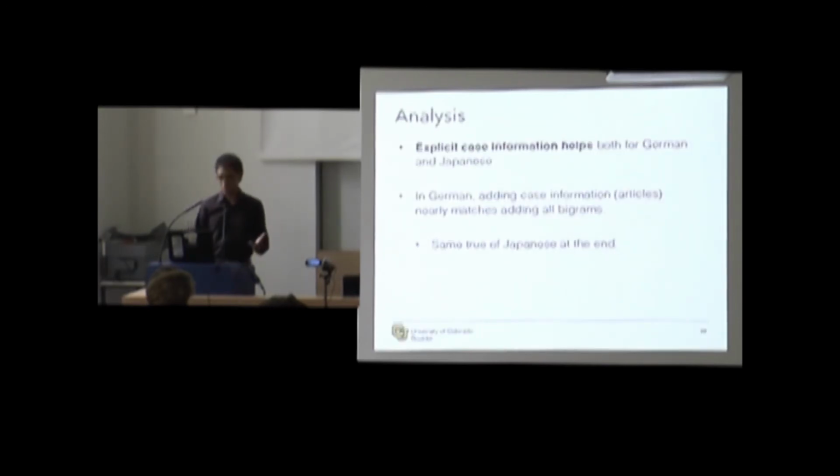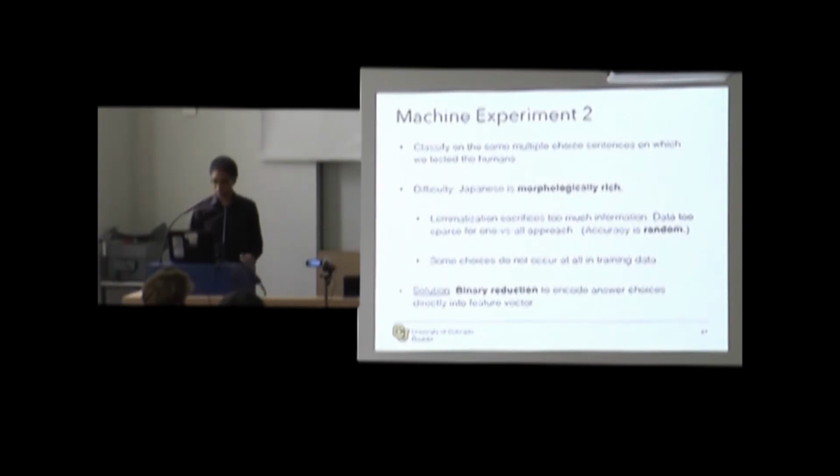So we can say that case information is important for this task in these languages. And as I mentioned, in German, just adding the articles can almost match adding all the bigrams. The same is true of Japanese at the end.